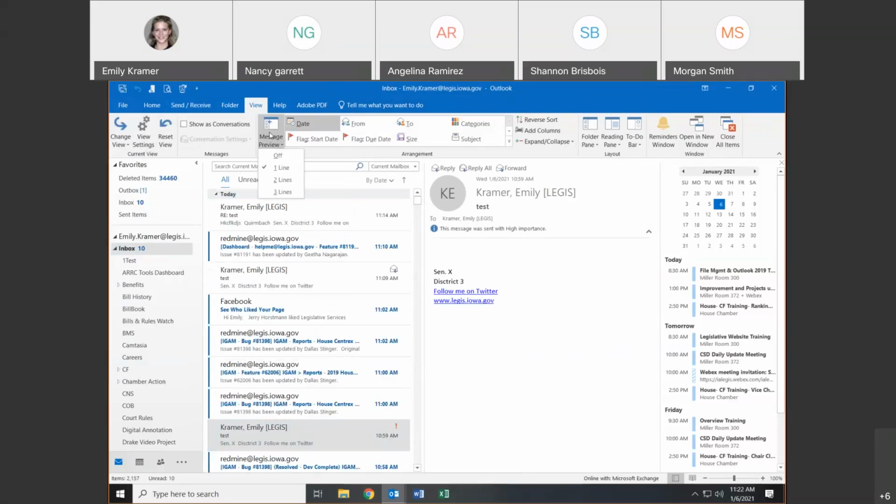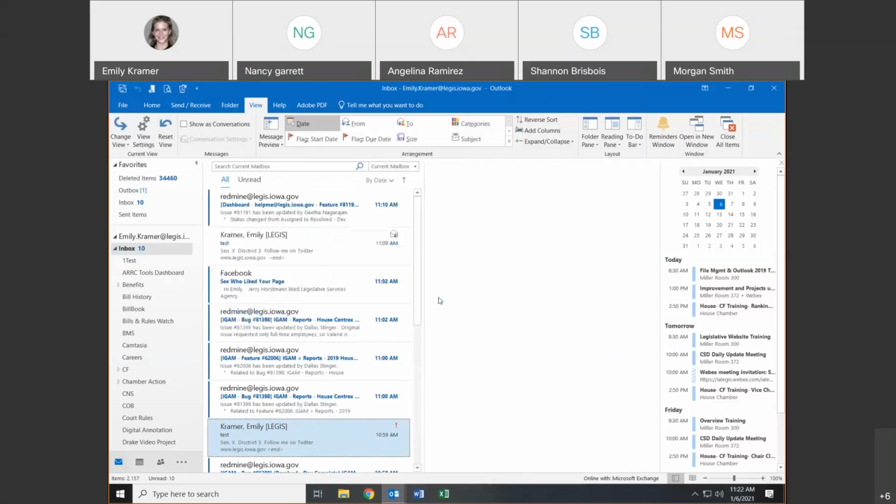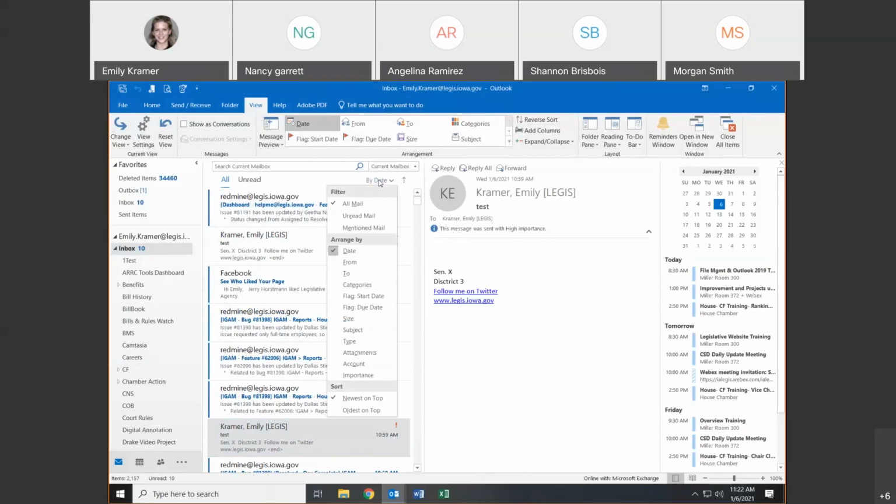Message preview. This allows you to see how many lines you want. Right now it's set to 1. If I put it to 2, I could see more text of each email message using that option here. This is how you can sort your messages. I do that by just clicking right here. These are the same ones as you will see up here at the top, same thing. Reverse sort, I do that by clicking right here.